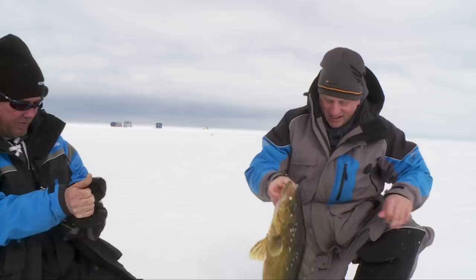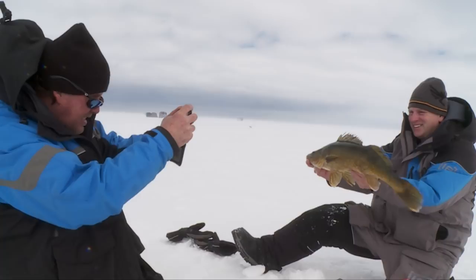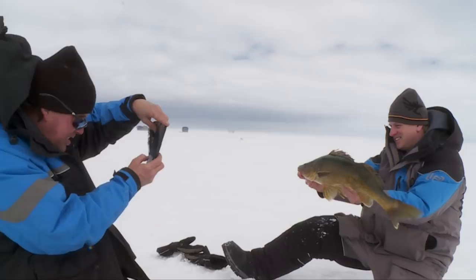I'm gonna get a quick shot. Do you have your camera real quick? Get a quick photo and get her back in. Yeah, get a quick shot and then get her back in before she starts icing up. One of those should work. And we got a flag up over there. I'm gonna get her right back in.